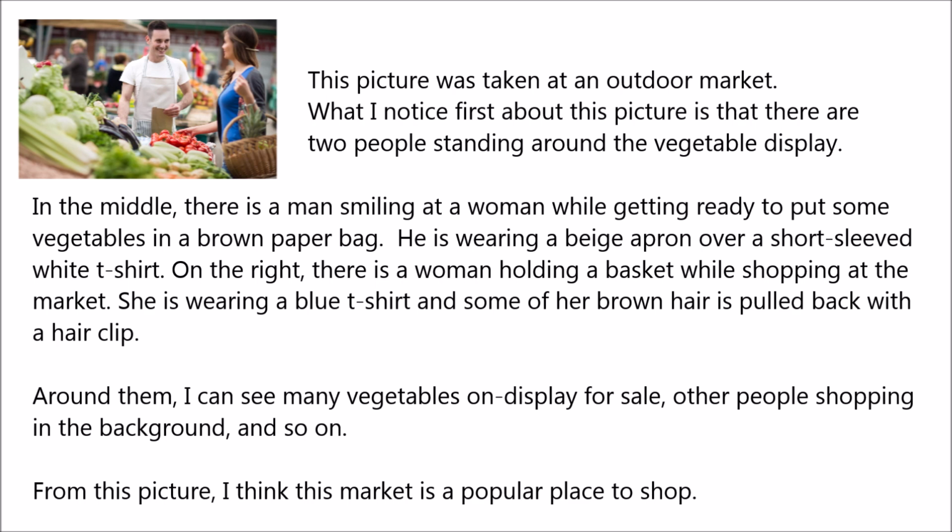Around them, I can see many vegetables on display for sale. Other people shopping in the background, and so on. From this picture, I think this market is a popular place to shop.